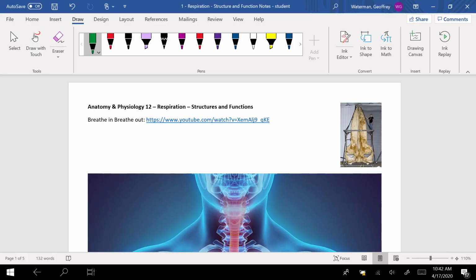So we're moving on from digestion, we're moving on to respiration, and we're going to be looking at the structure and functions involved with breathing today.